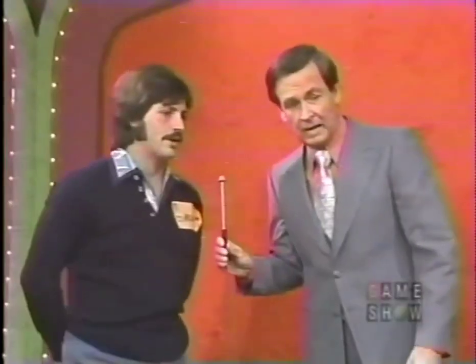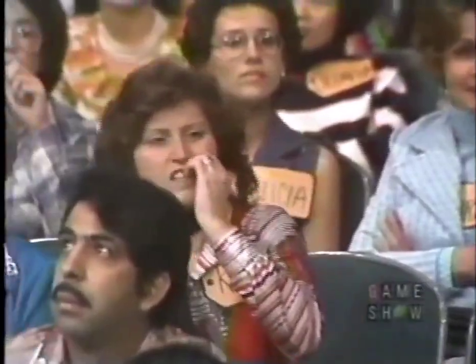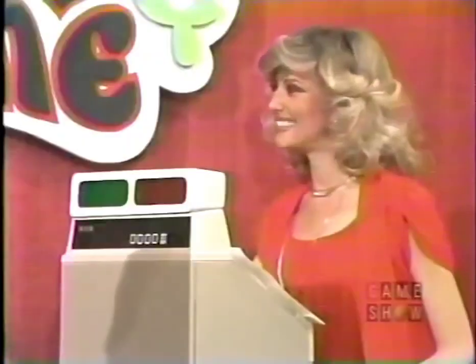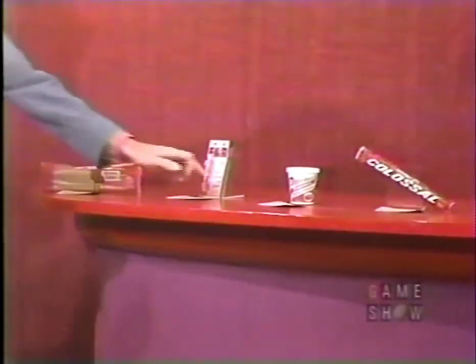The Glad wrap paper. How many? Two. Two of them? Very well. I shall step over here and see how much each one is. 59 cents. So how much is two? You have now spent $1.18, and you are now $5.82 away from $7. You may buy this, this, this, or this. You can't go back to the same product again.